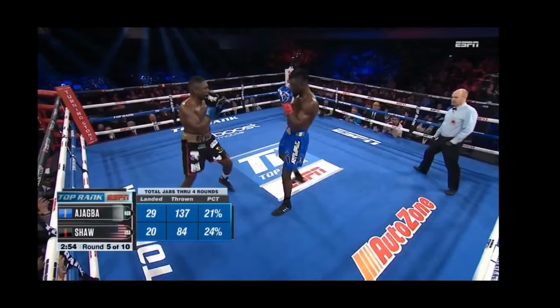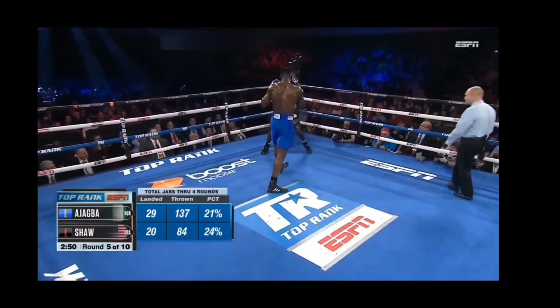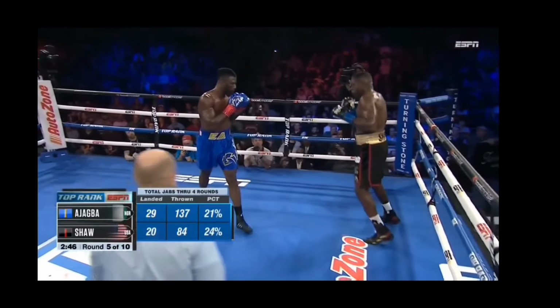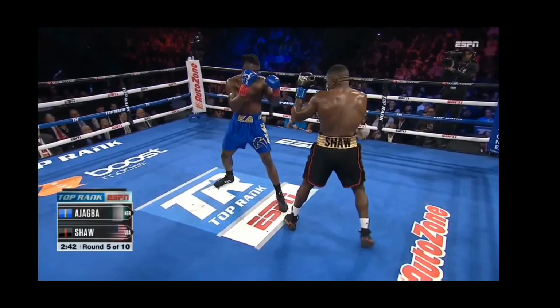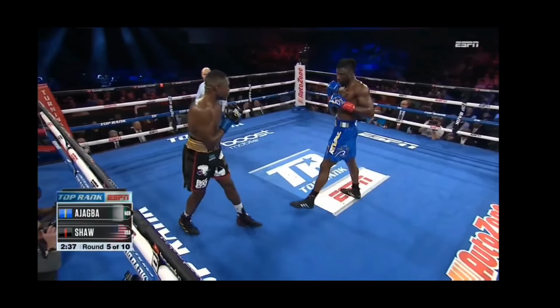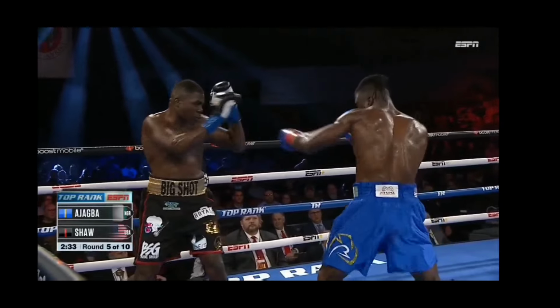Ajagba was hearing, come on, I need you. Wake up, wake up. They think their fighter can offer a bit more here. You see the total jabs through four rounds. That has been the pressing matter early on in this heavyweight fight. Round number five scheduled for 10. Shaw nice with the counter. Right hand over the top, countering that jab of Ajagba.